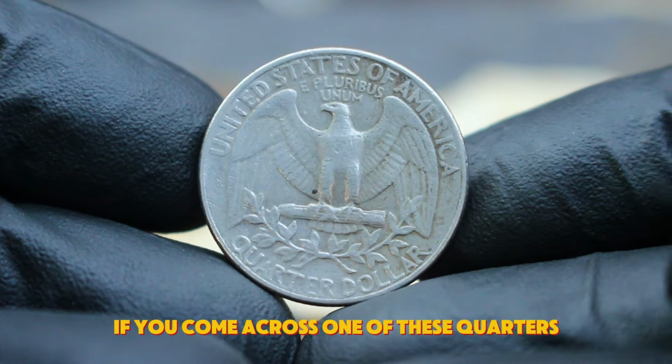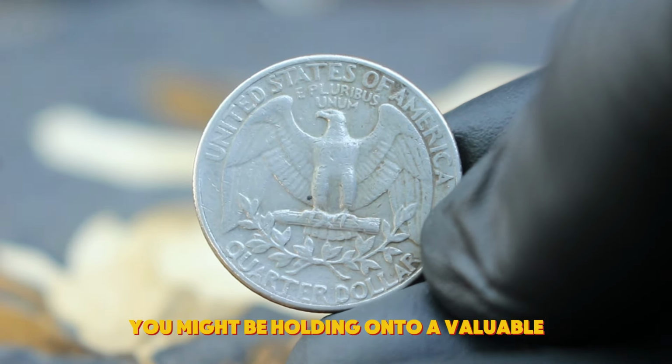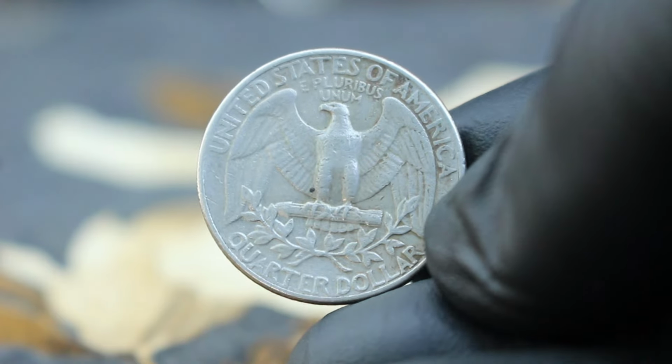If you come across one of these quarters, whether in your change jar or a family heirloom, you might be holding onto a valuable piece of numismatic history.